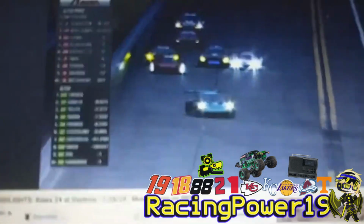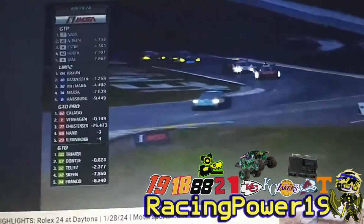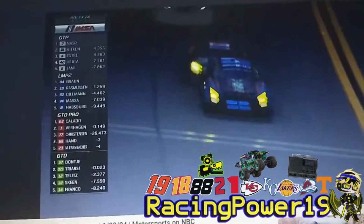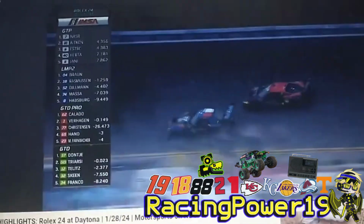Whoa! What a move! Oh, my goodness, man. It looked like they were really tight there. It looked like that number 7 Cadillac was not clear. That number 7 is a Cadillac, right? I'm sure it's a Cadillac. It's the GTP class, so I'm pretty sure it was a Cadillac.